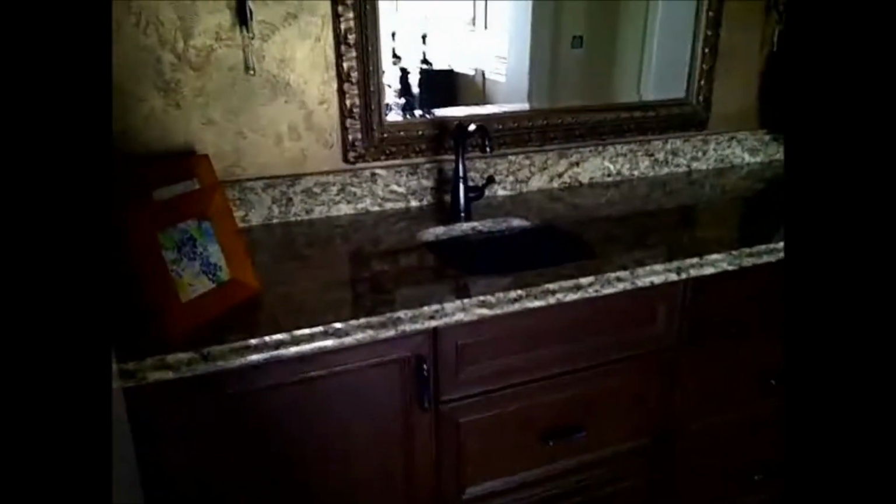Anyway, we are going to take another little tour of the house. This particular house is about 8,000 square feet, and it's definitely a nice home. But we're going to go downstairs. I'm going to show you some plumbing that we did down there. The homeowner is very particular. Here's the bar area, and here's their dining room.